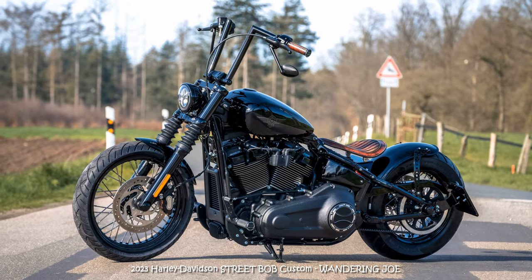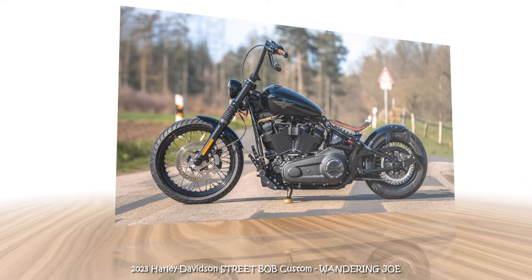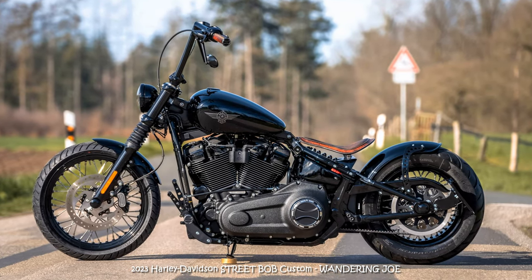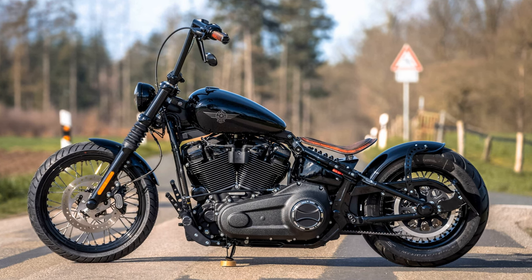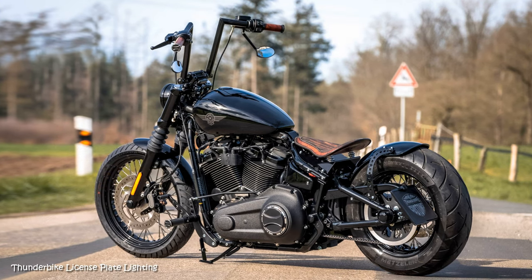The wide 5.5-inch, 40-spoke rim makes for a massive look, especially when combined with the side mount license plate bracket medium, which shows off the rear wheel to perfection. Up front, black fork covers, cool bellows and a short fender create the ultimate bobber look.